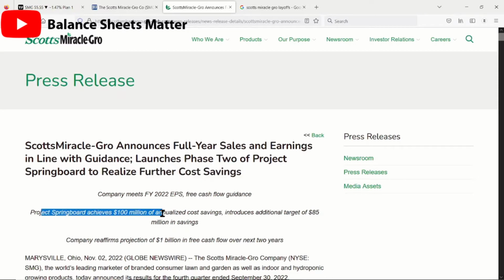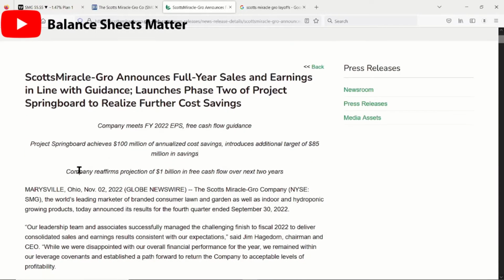They want to really cut down those costs. And you can see they've already achieved $100 million of savings, and they want to do more. And they're reaffirming their projection of $1 billion in free cash flow over the next 2 years. So maybe this is going to be 400 million in 1 year, and then 600 million in the next year. Either way, these are actually really big numbers. So even though they're having all these problems now, they're actually expecting things to go quite well in the future.